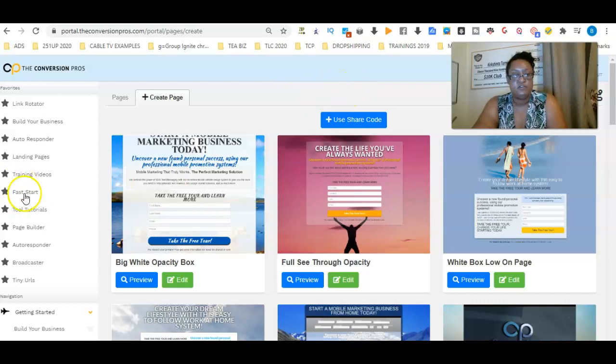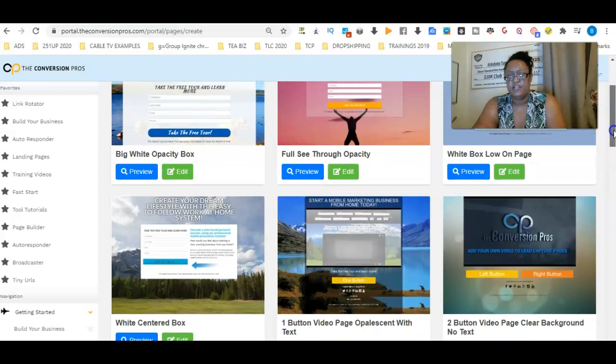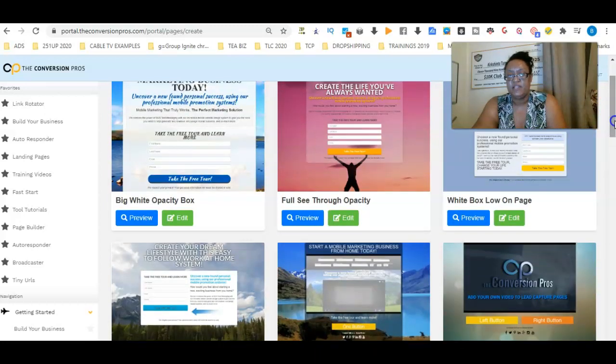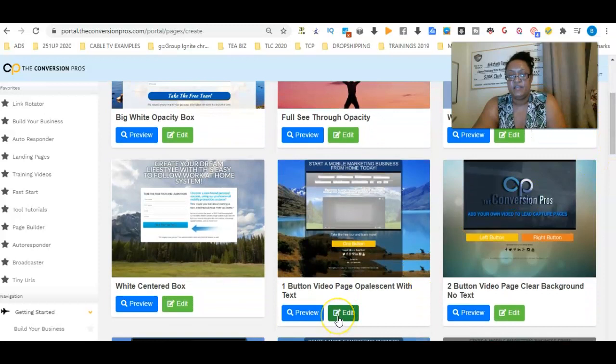So in the Conversion Pros, if you come over here on the left hand side to Page Builder, I can click on that, and it allows you to have access to all these pre-done pages, and it's pretty drag and drop. Okay, so in this case, I want to simply make a quick sales page where it has a headline, a video of me, and a button where they can immediately go register for the webinar, right? So what I'm going to do is I'm going to go ahead and create this page. It's already done. I'm going to hit edit.